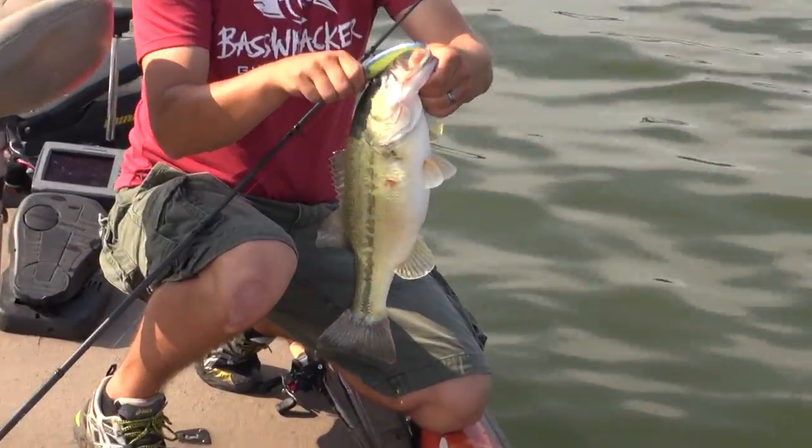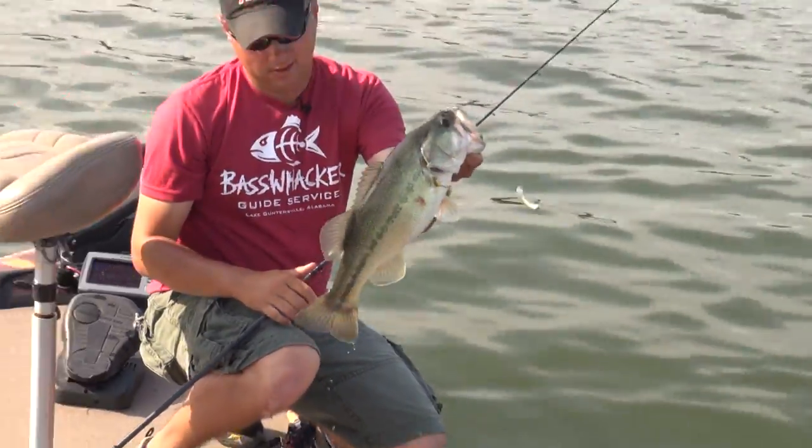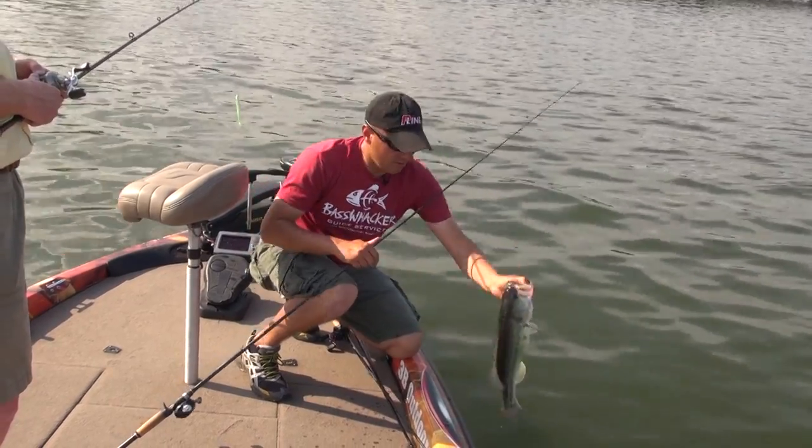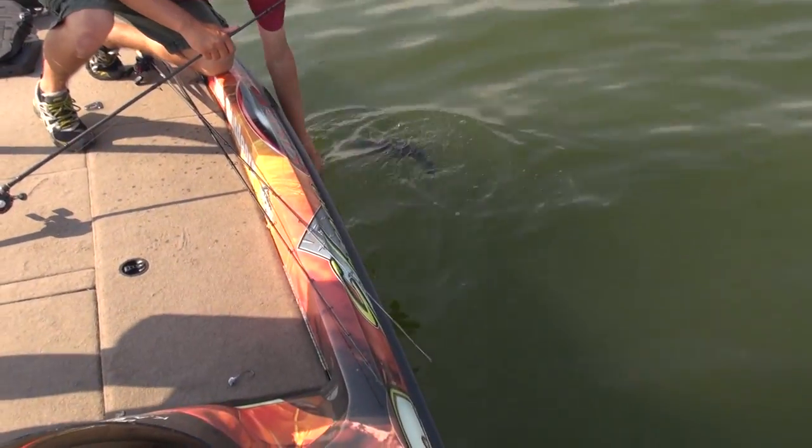That's a chunk right there now. That's a couple of them like that. That's a chunk. All feeding up. Pretty fish. Pretty girl. We're working on them a little bit now to turn the water on for us.